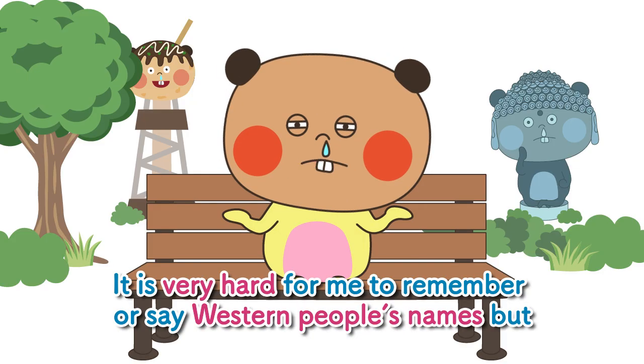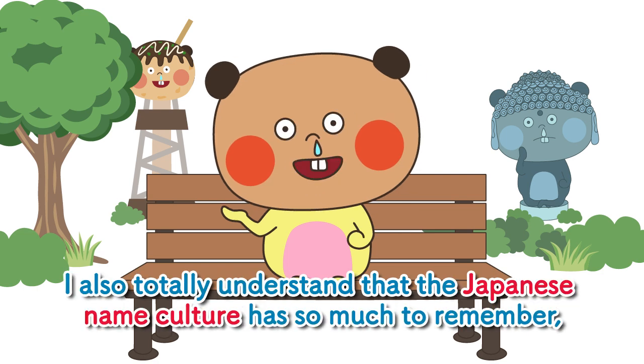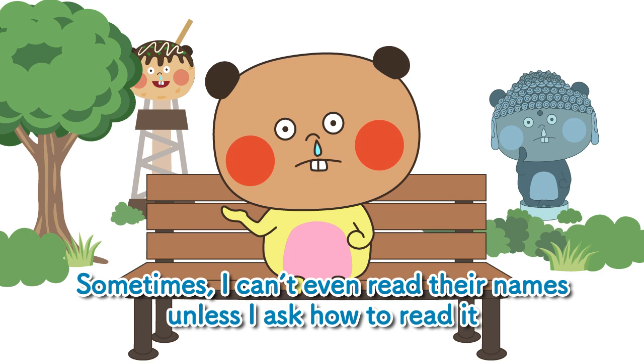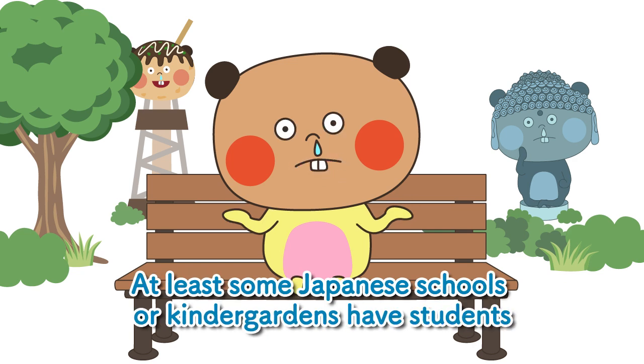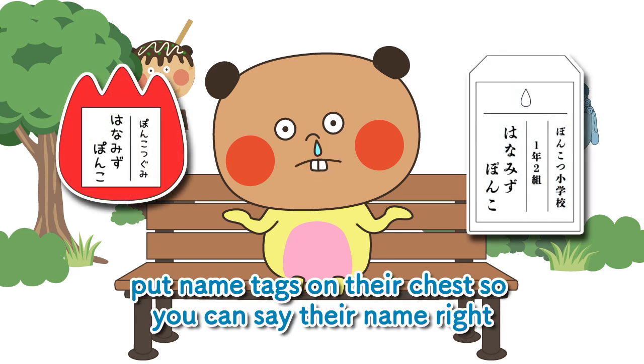Phew. It is very hard for me to remember or say Western people's names, but I also totally understand that the Japanese name culture has so much to remember, especially because lots of people have difficult kanji in their names. Sometimes I can't even read their names unless I ask how to read it. This particularly happens when they use phonetic kanji. At least, some Japanese schools or kindergartens have students put name tags on their chest so you can say their name right.